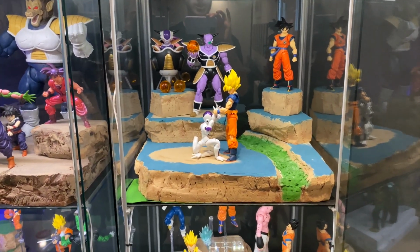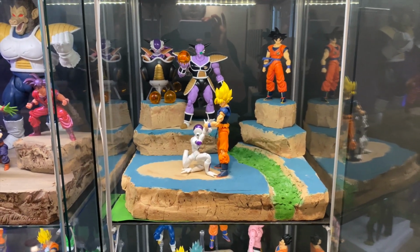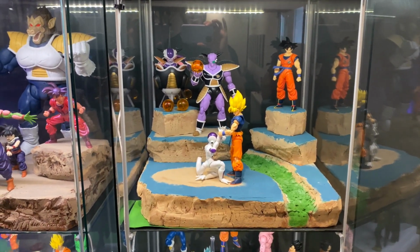Everything feels a little bit plain. But like I said, Gohan, Krillin, I want to get Bardock as well. I think will look dope. So yeah, there's my Namek Saga display.